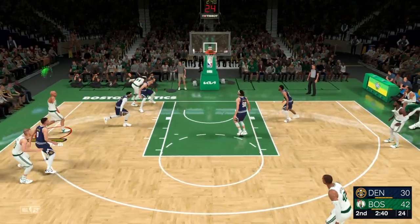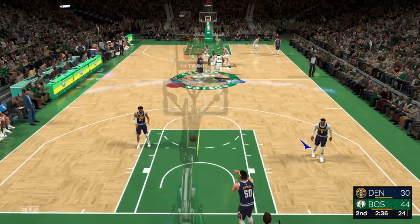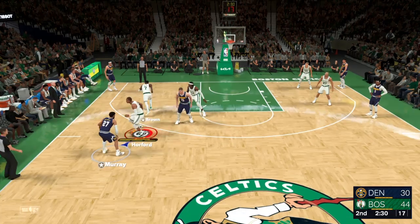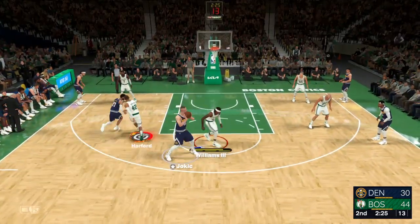Fires from the wing, and good as it just snugs right down through the net. Just playing with poise and confidence, and they continue to put points on the board. Well, I like the way they're playing. A very smart first half. Quality shots, not wasting possessions.